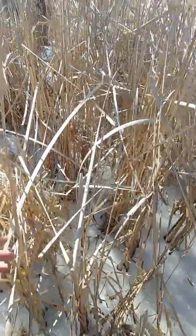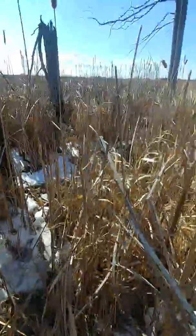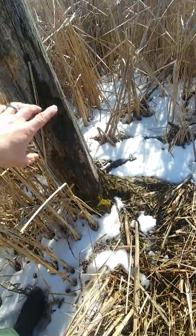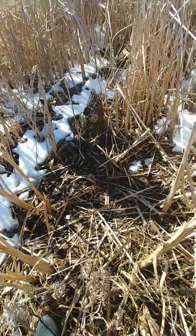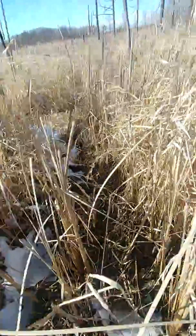We'll walk back through here, hopefully not break through, and show you a couple more things. We got another, smaller bed. It's a bed against a tree nonetheless, as they lay in here. There's another, looks like a doe bed, flattened down here. They get kind of bed wherever.